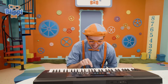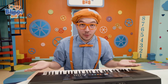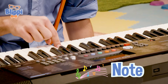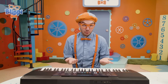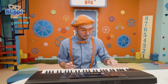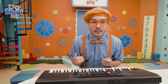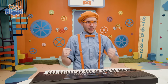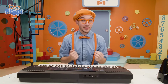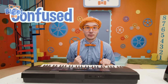Did you hear that? Oh, that makes such a pretty sound. If you press one of the keys, it makes a note. If you press a different key somewhere else on the keyboard, it'll make a different note. Whoa, that note sounds different. It also makes me feel a little different too. That note sounds pretty happy. This note sounds a little confused. Whoa!